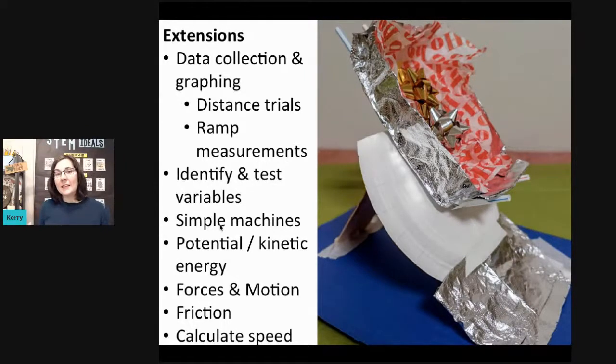So maybe making the same sled and slope, but using foil on top of it to see if that decreases the friction. They might not know that word or what that means, but a lot of times kids will have an innate understanding that if it's smoother, then it'll move faster, like on a slide, as opposed to carpet, or versus their laminate flooring. They know from having socks on, it makes a difference the way you slide, right?